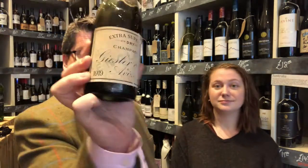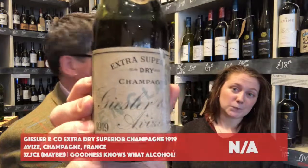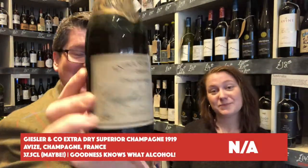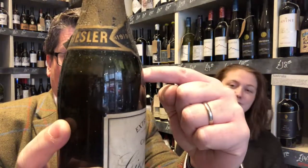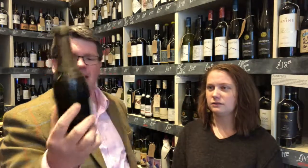And so, as a special thing today, Taye graduated this year, so we are gonna try a wine from 1919. Giesler, 1919. So 100-year-old champagne. The level, you can probably see it. The level is there. This is a half bottle. I think it's probably a half bottle.